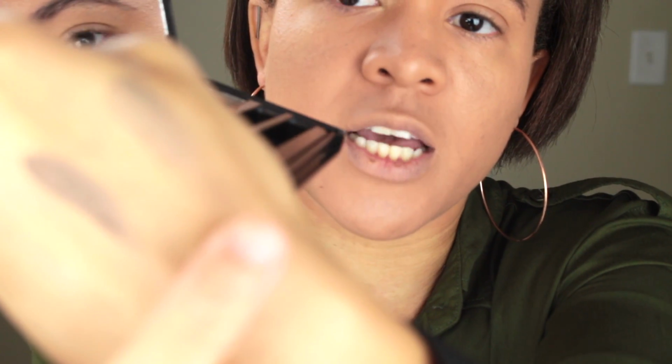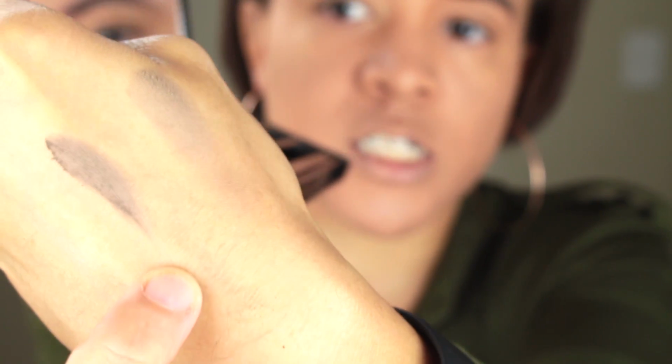And I do want to swatch this ash brown and medium brown and just kind of show you guys. Okay, this is ash and this is medium. It's like a grayish color. I don't know if I would use that for my eyebrows. I think it would work as a good color for your eyeshadow. But I don't know if I would use that for my eyebrows because of the gray undertones of it. But just the two colors I tried and the brow wax is fine.